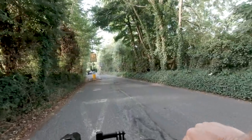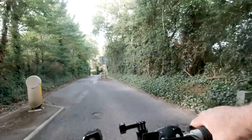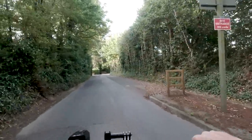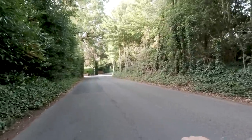So this is the village of Canford Manor coming up. The original road from Longfleet Lodge into the manor was to the right of me, behind this slot. And the new road was even further over to the right.